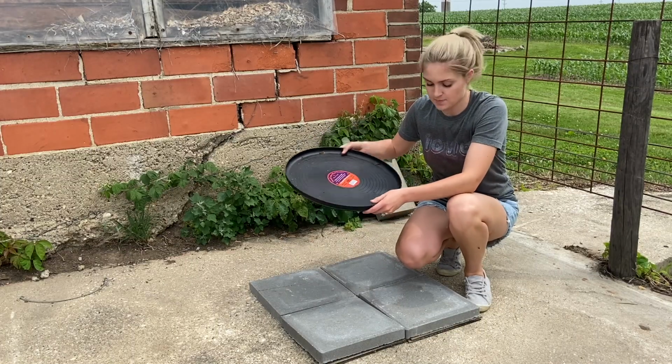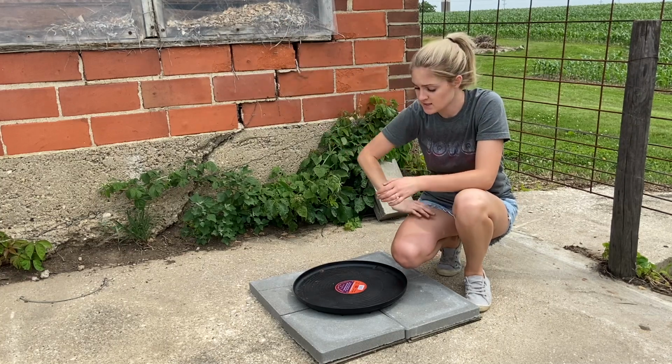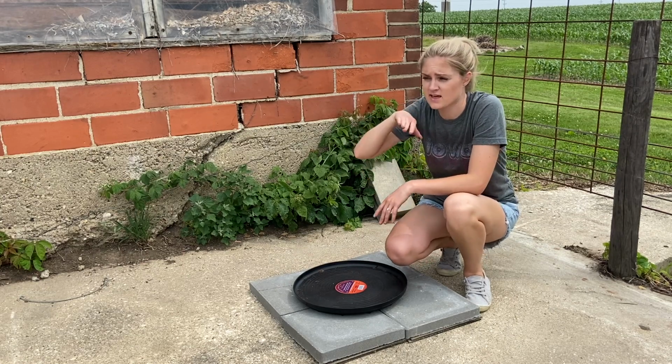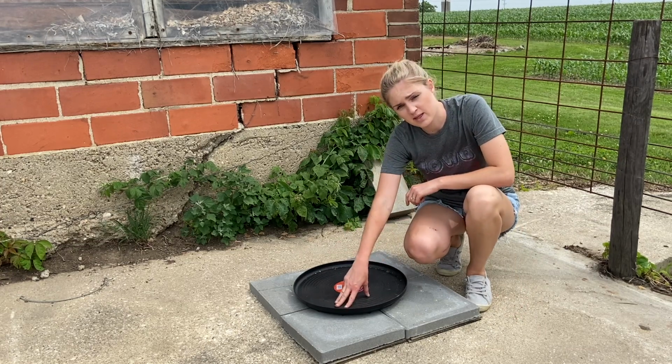I chose to get a spinner. One, so if this side from the barn is not getting enough sunlight, I can spin it. And since I was ever so slightly worried about the tilt of the cement here, I knew that if this side was getting overwatered, I could just spin my planter.